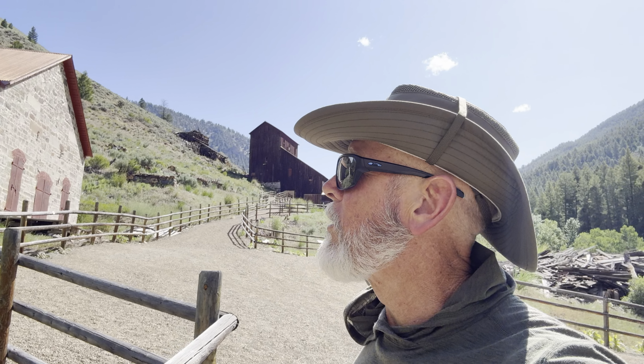So today I'm over here at the Bayhorse Ghost Town. It's just outside of Challis, Idaho. I decided to do a little checking of the area out before I go on my trip into the Frank Church River of No Return Wilderness. And I decided to come up here.